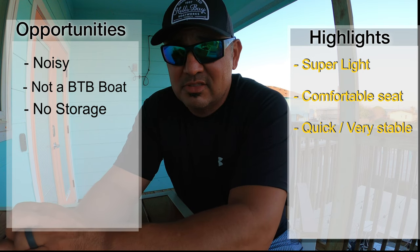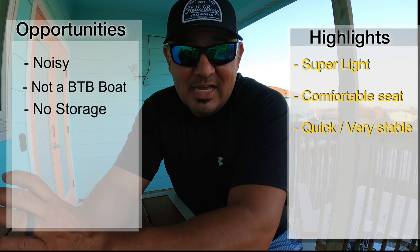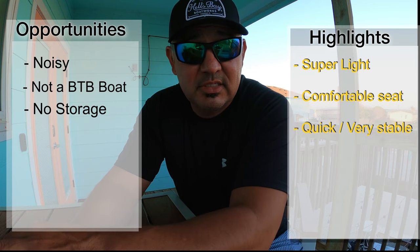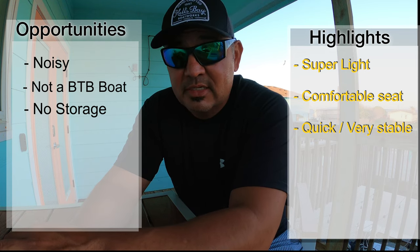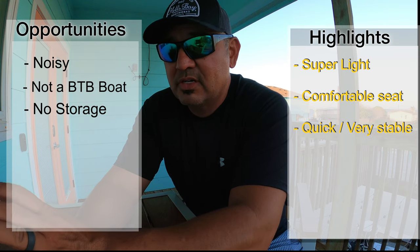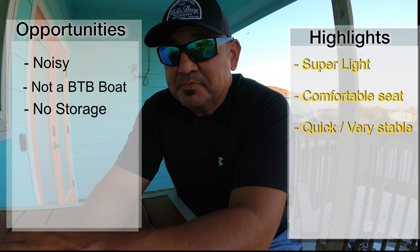Other positives was the seat. Man, I couldn't get over how soft and nice that seat was. I mean, super comfortable. I think it's even more comfortable than the CTW seat that's on the Outback. Really, really nice seat. I was very shocked. We'll see how long it lasts, but that was pretty damn cool.